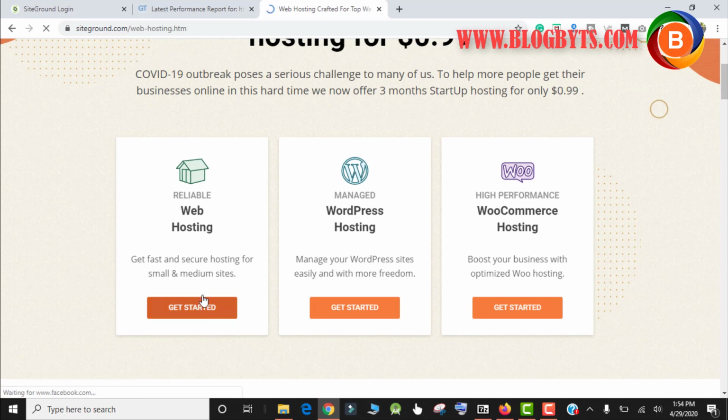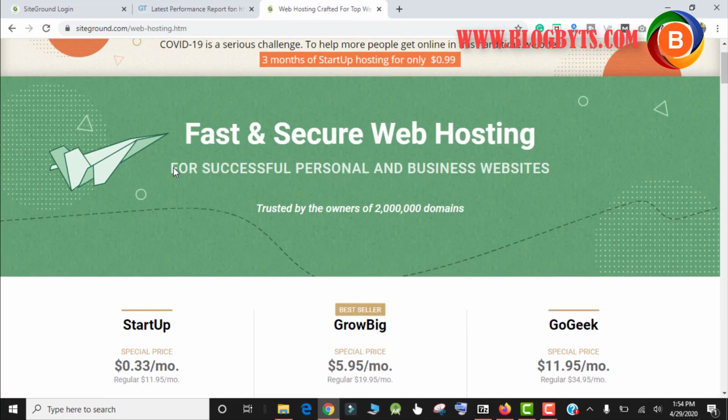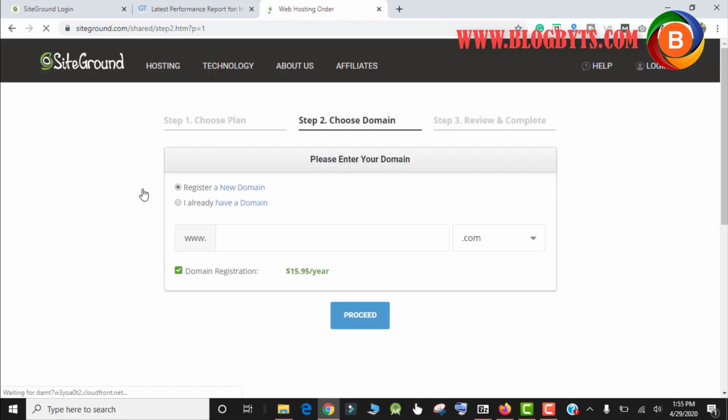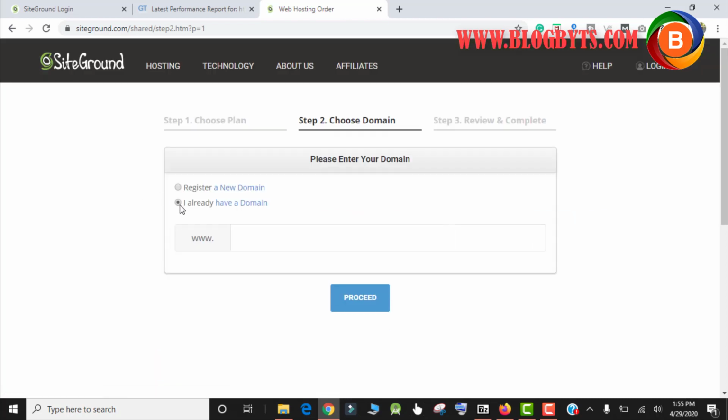Let me select the web hosting or WordPress hosting, both are the same, and click on get plan. Here you have to give your domain name. You can either register a domain or use an existing domain. I prefer to buy the domain from outside because in Siteground the domain name is too costly. So I'm using my existing domain name.